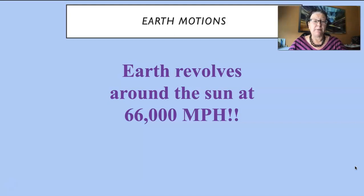When you take off in an airplane or a car, you get pushed against the back of your seat because the vehicle is accelerating. You notice the change. But once you're at a constant speed, like if you're cruising on the highway or in an airplane, you wouldn't know that you were driving or flying unless you looked out the window. And that's because you're at a constant speed. So we don't notice that we're going at 66,000 miles an hour around the sun because we've been doing it our whole lives. Now, if the Earth suddenly stopped, or suddenly slowed down or sped up, that would be catastrophic.